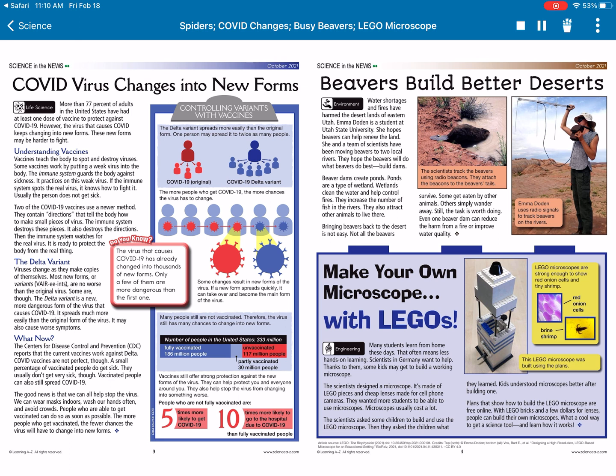Understanding vaccines. Vaccines teach the body to spot and destroy viruses. Some vaccines work by putting a weak virus into the body. The immune system guards the body against sickness. It practices on this weak virus. If the immune system spots the real virus, it knows how to fight it. Usually the person does not get sick.